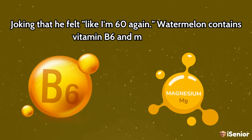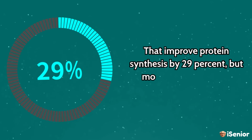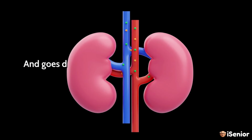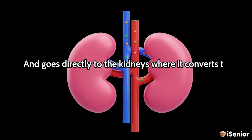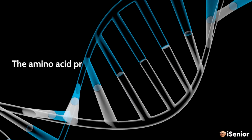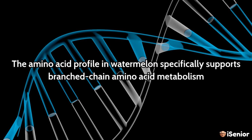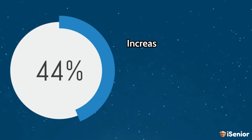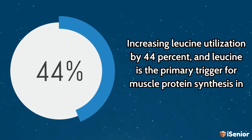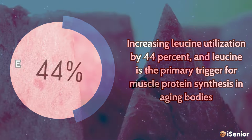Watermelon contains vitamin B6 and magnesium that improve protein synthesis by 29%, but more importantly, the citrulline bypasses the liver and goes directly to the kidneys where it converts to arginine exactly where muscles need it most. The amino acid profile in watermelon specifically supports branched-chain amino acid metabolism, increasing leucine utilization by 44%, and leucine is the primary trigger for muscle protein synthesis in aging bodies.